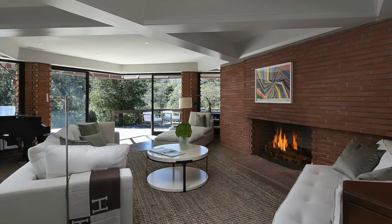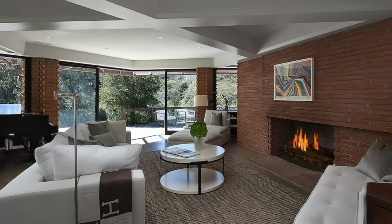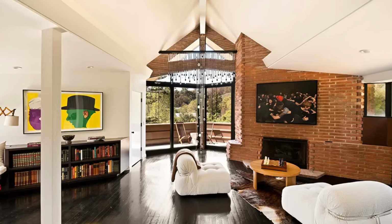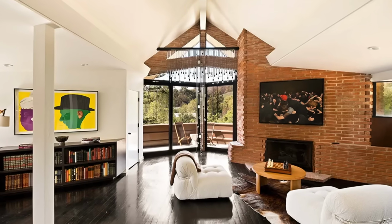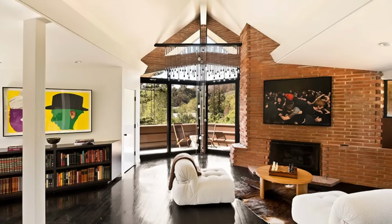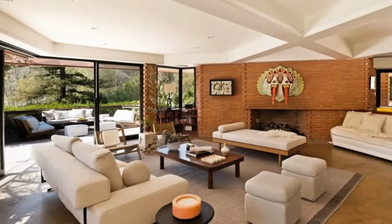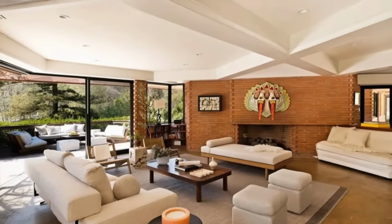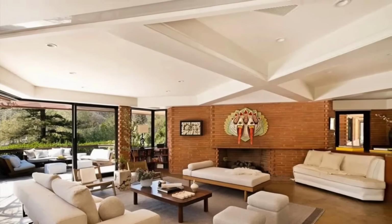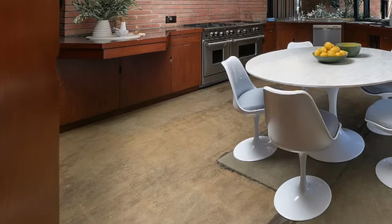This spacious, angular space emphasizes volume, light, and seamless indoor-outdoor integration, with asymmetrical exposed brick elements juxtaposed against clean lines and natural materials for a warm yet airy feel. Floor-to-ceiling glass walls and sliding doors dominate the opposite side, flooding the interior with natural light and offering panoramic views of the lush Rustic Canyon grounds.